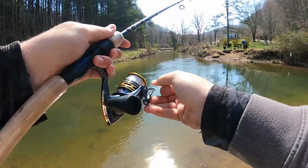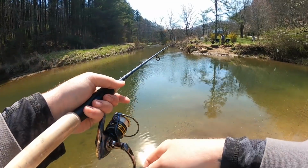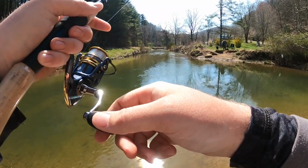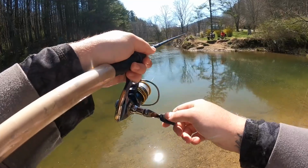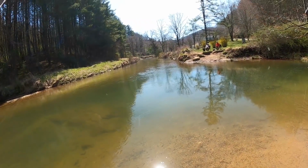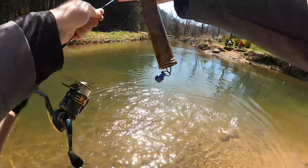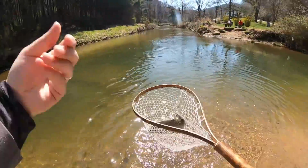All right, got us another creek bug all rigged up. Same thing, just shoot it across the hole. Let that little sugar booger sink. Just twitch it back nice and slow. There we go. There we go. Fighting hard, another chunky one too, guys. Daggone. Oh my gosh, that fish is fighting super hard.